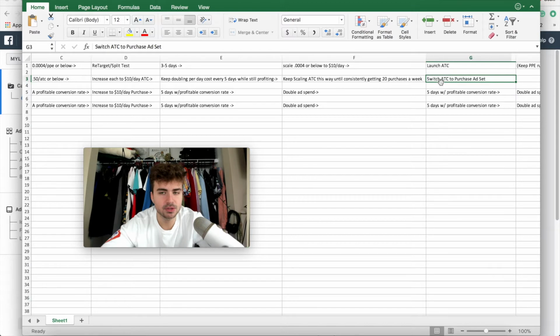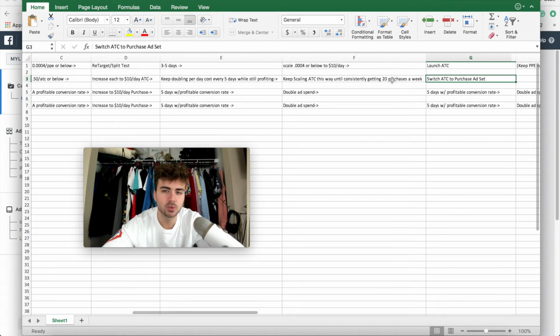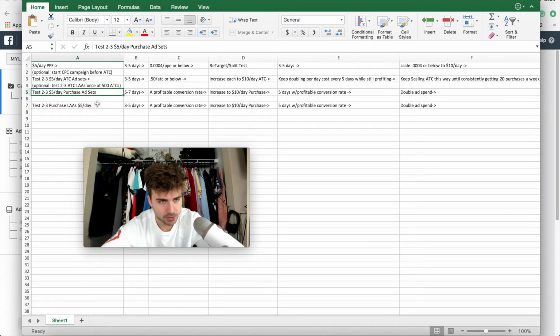But the reason we do this is Facebook tells you not to put one conversion against another. So in other words, don't run an add to cart ad while you're running a purchase ad, because they're actually going to compete for conversions against each other. So you don't want to compete against yourself. Once you're getting that 20 purchases a week, now your purchases have enough data and are optimized to actually switch to a purchase ad. And now you're getting closer and closer to that end zone. But when you launch that purchase ad, it's the same thing, only this time you're going to let it optimize even a little bit more.